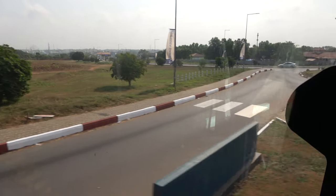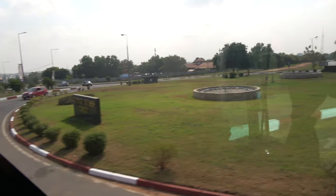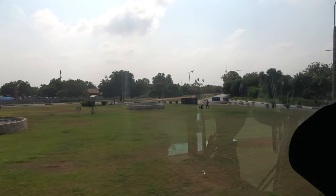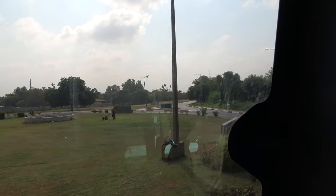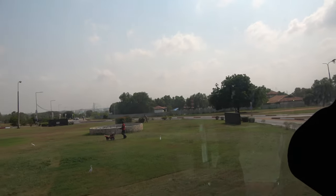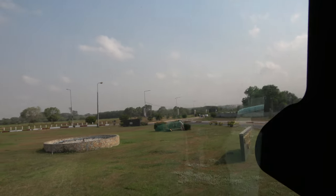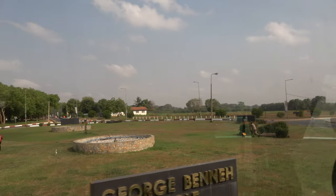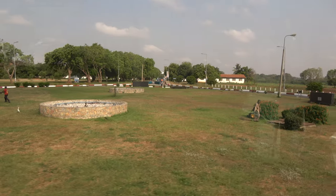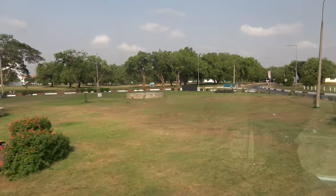And straight ahead of us are some of the hostels that they have. Those are halls. Noguchi research center.